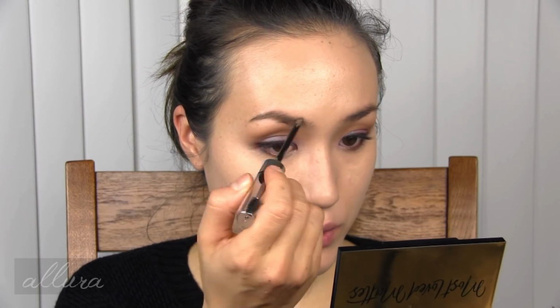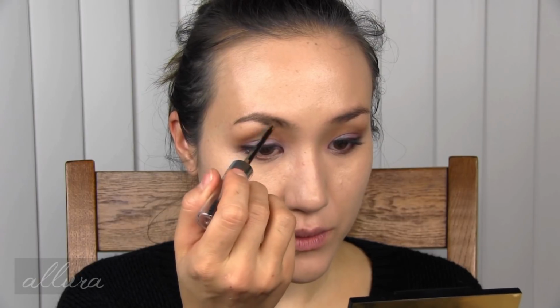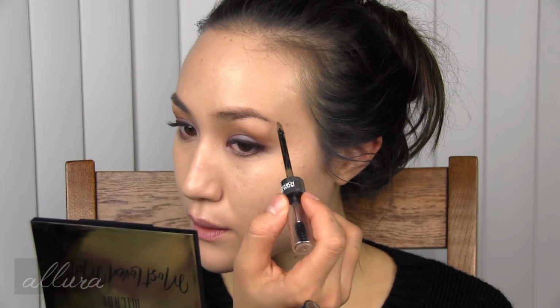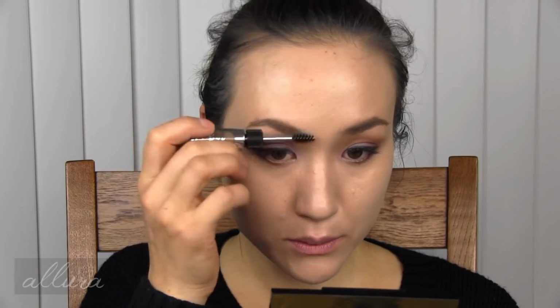Okay, it applies with more control than I initially thought there would be, and can get fairly thin. If you had a super thin tail, you may not get the control out of this that you would want. Much more impressed than I thought I would be with this. Right, and to make certain parts more natural, you can take the spoolie through anywhere that you feel like you've applied too much product or where it's too dark. I don't feel like it's oxidized that much. Maybe a little bit, but you can very clearly see that this is too ghostly for my skin.